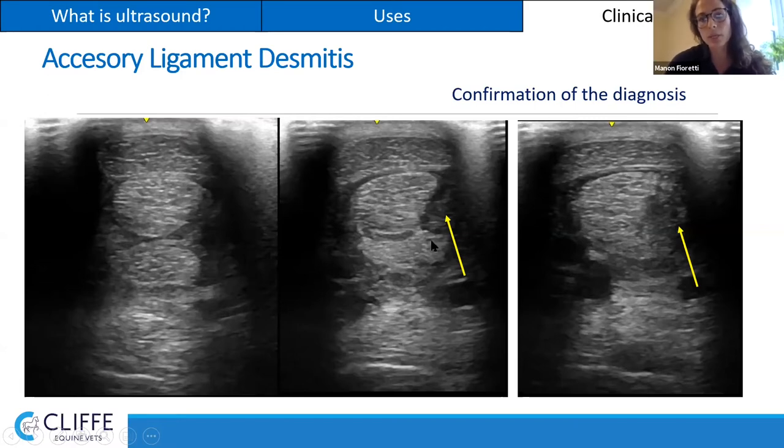And then when we go more down, so this is more down and this is again more down, we start to see a region a bit hypoechoic here. And especially here, you can see that there is a disruption in the color and in the fiber pattern. So that's the lesion. So we confirm the lesion here. Also, if you're not aware, the accessory ligament is progressively fusing with the deep, and here, at mid cannon bone, we see that it's almost fused.